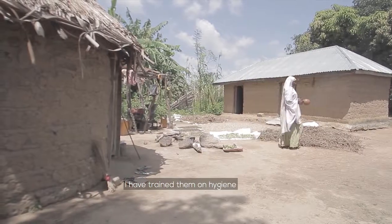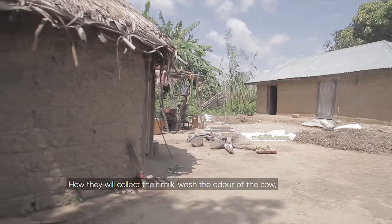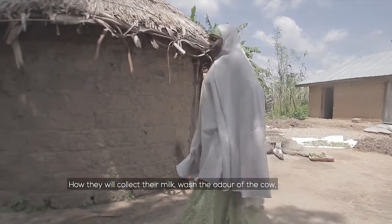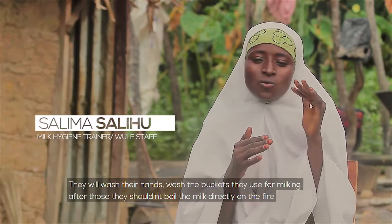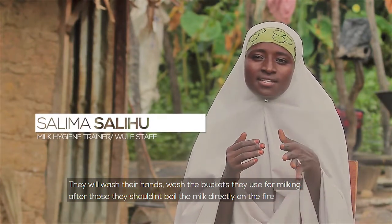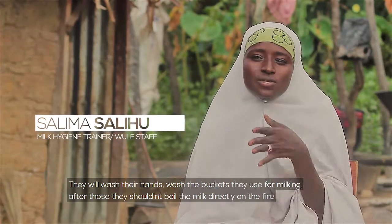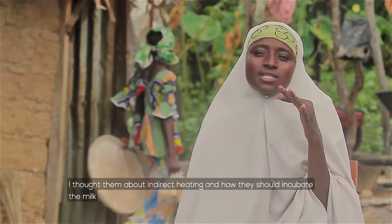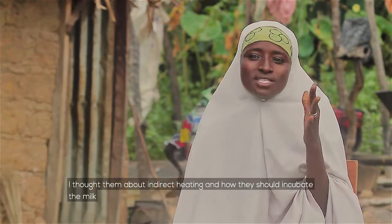I trained them on hygiene, how they will collect their milk. They wash the odor of the cow. After that, they will wash their hands and the buckets they use to milk. After that, they will not boil the milk directly in the pot. Indirect heating. I taught them about indirect heating and how they will incubate the milk.